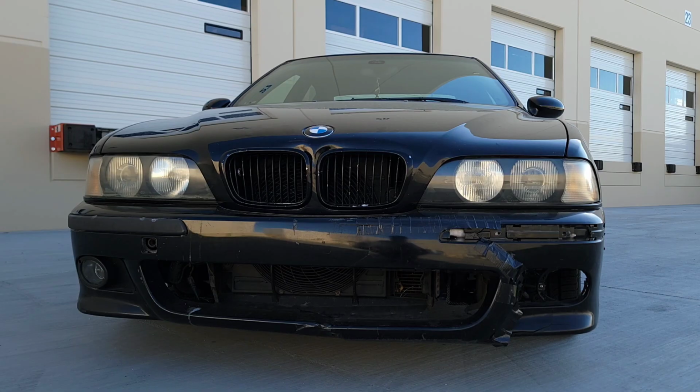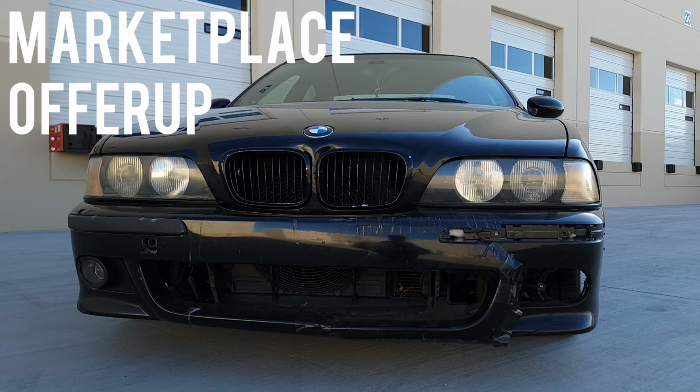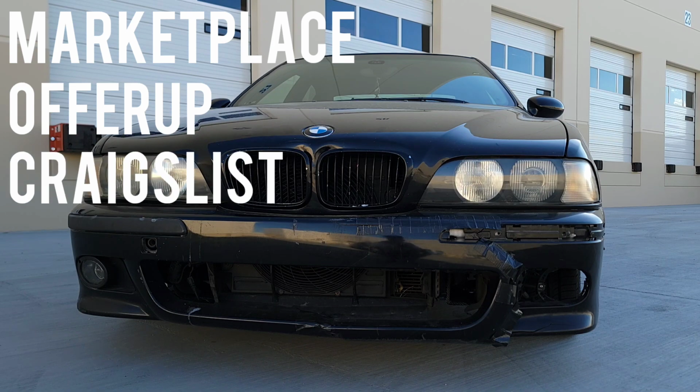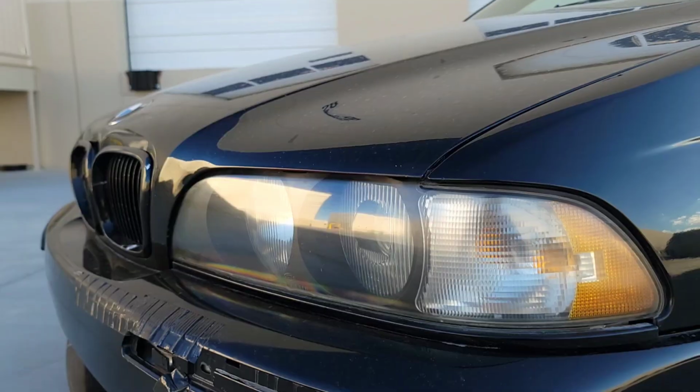When looking for one of these cars, the main 3 sources to check are Facebook Marketplace. You can look in your location. I often look in the surrounding states and surrounding cities of my area, as well as OfferUp. I tend to just go on OfferUp, type in M5, and then set my distance to the maximum. And as well as Craigslist and search all Craigslist. I'm gonna try to throw in a few ads I've seen for these cars recently.